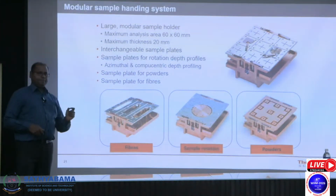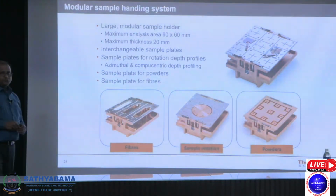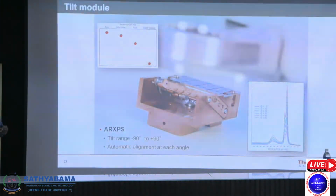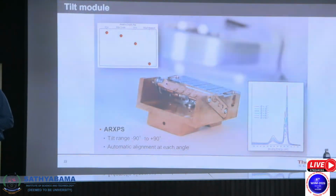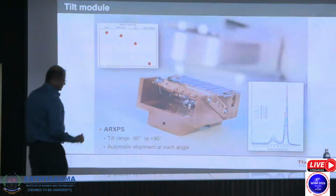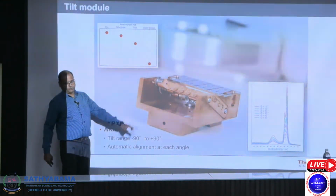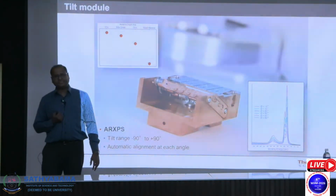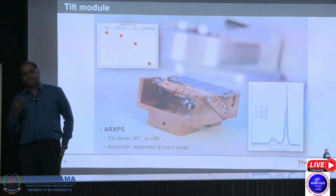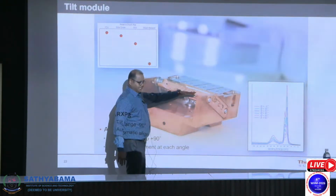So in short, depending upon the sample you take for an XPS lab, very carefully choose the holders you are going to use. There are many researchers who also work on thin films, multi-layered thin films. We have a dedicated holder which is available with this K alpha as well, called the tilt module. What this tilt module does is it helps you to collect XPS data in an angle dependent way. So you can tilt your samples from 0 to 90 degrees.